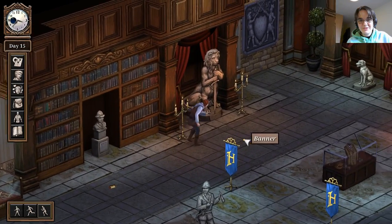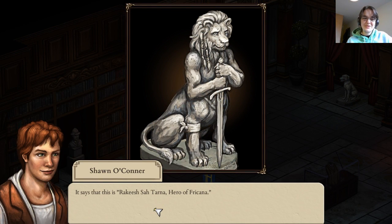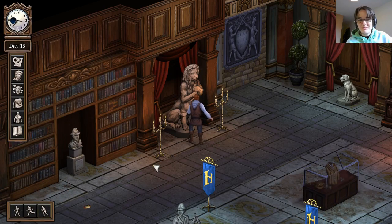Let's take a look at the statue. It says this is Rakesh Satarna, hero of Frikana. I'd be lying if I said he wasn't impressive, so we don't get more information there.